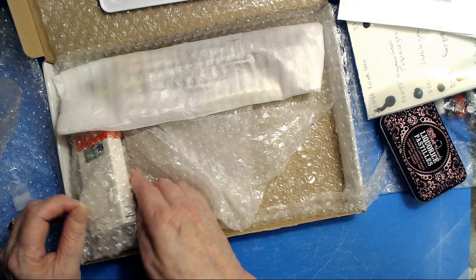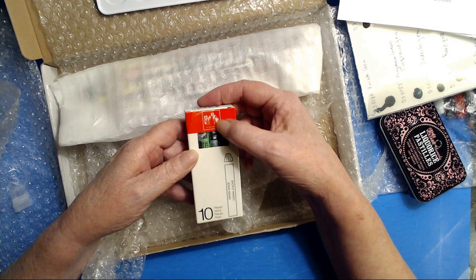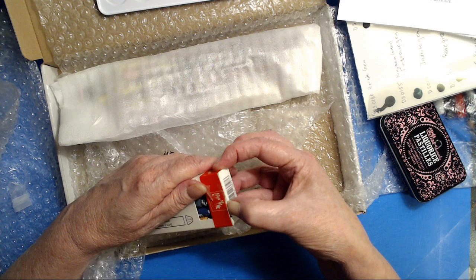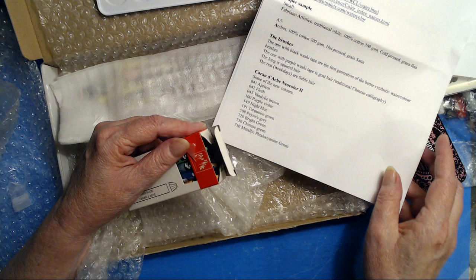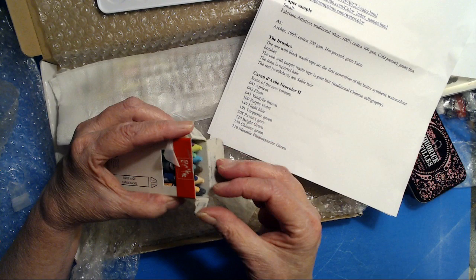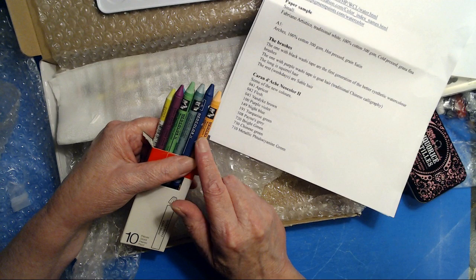These I am so excited about. I saw this on the list and I was like, ah, because these are Neocolor IIs also. And these are new colors, apparently. I have the 40 set, so I looked down this list and I don't think I have any of these colors in my Caran d'Ache 40 set. And now I do. And what's in here is apricot, flesh. This is just amazing.